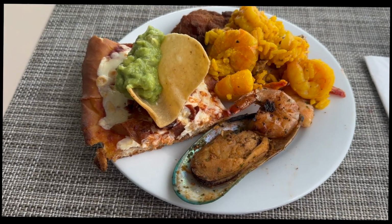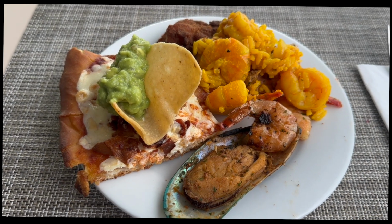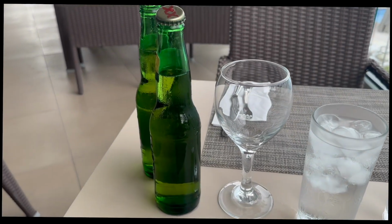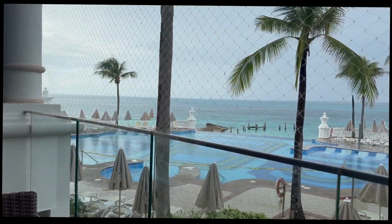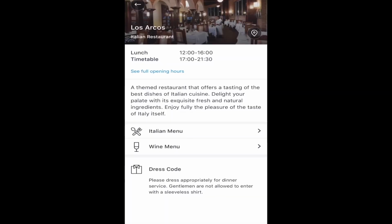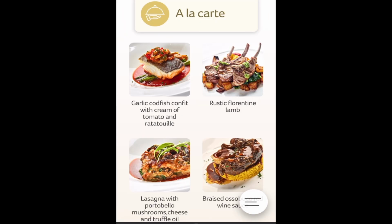Okay, we just got here. We are at El Romero, which is kind of like a buffet place. You can get between lunch and dinner, and a couple of cervezas, some water, and a little cloudy today, but pretty decent view. El Romero is at the end of Restaurant Row, but we're going to backtrack and give you the restaurants first that are not on Restaurant Row, starting with Los Arcos.